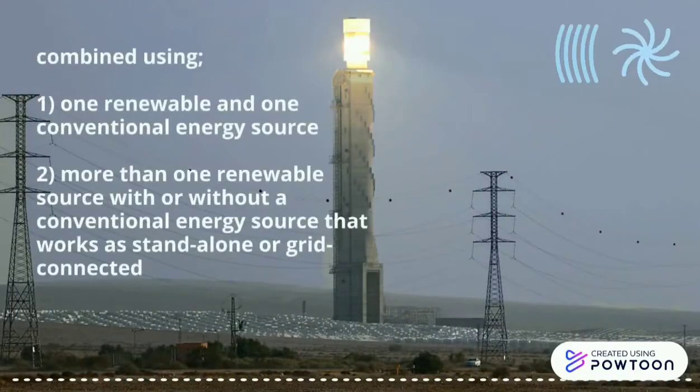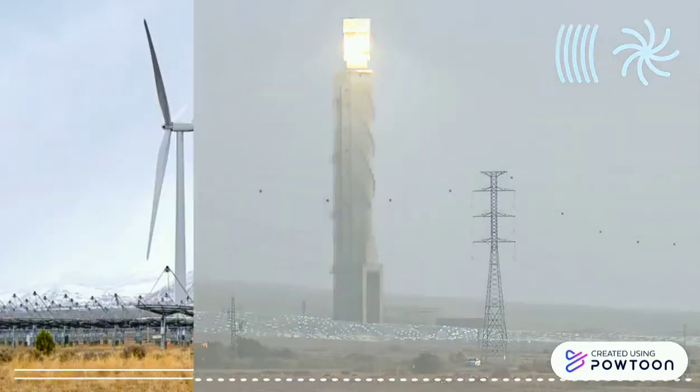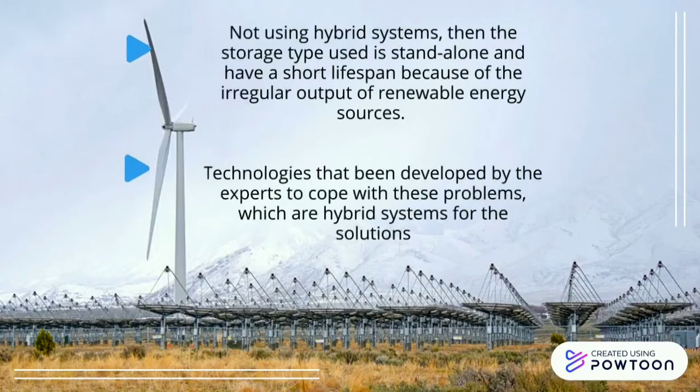Hybrid system can be combined using one renewable and one conventional energy source, or more than one renewable source with or without a conventional energy source, that works as standalone or grid connected. If renewable resource of energy is not using hybrid system, then the storage that is used is standalone and has a short lifespan because of the irregular output of renewable energy sources.